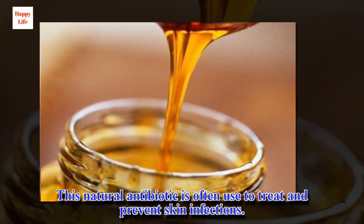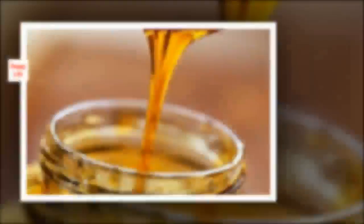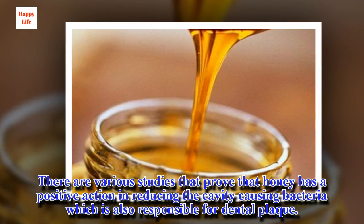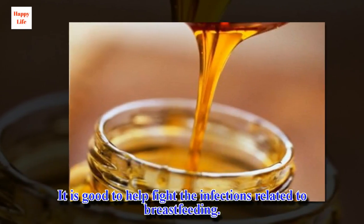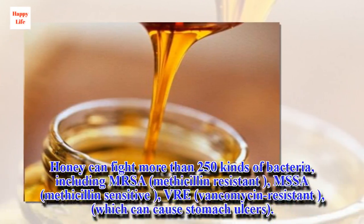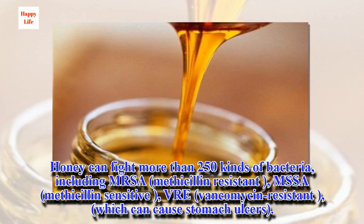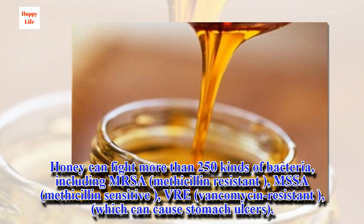This natural antibiotic is often used to treat and prevent skin infections. There are various studies that prove that honey has a positive action in reducing the cavity-causing bacteria, which is also responsible for dental plaque. It is good to help fight the infections related to breastfeeding. Honey can fight more than 250 kinds of bacteria, including MRSA, methicillin-resistant, MSSA, methicillin-sensitive, and VRE, vancomycin-resistant, which can cause stomach ulcers.